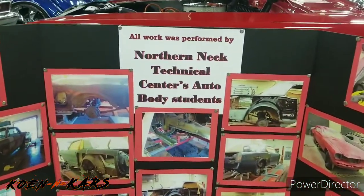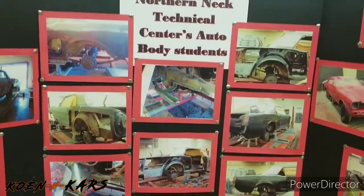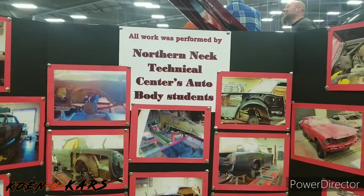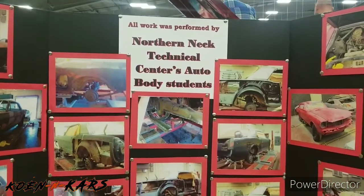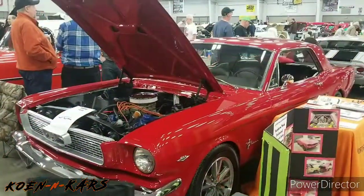In our program, students come to us in their first year courses, and we have to teach them safety. We do safety training. They have to pass their safety certification before they start going in the shop.